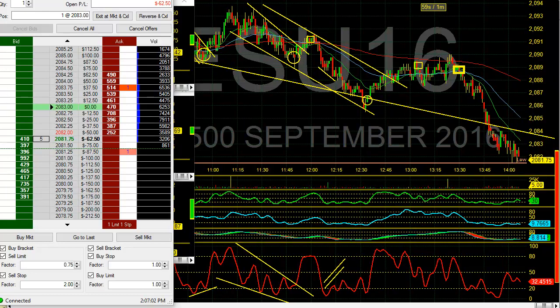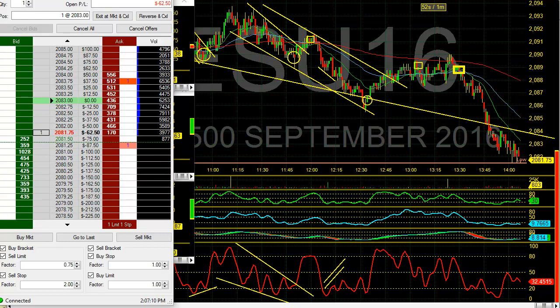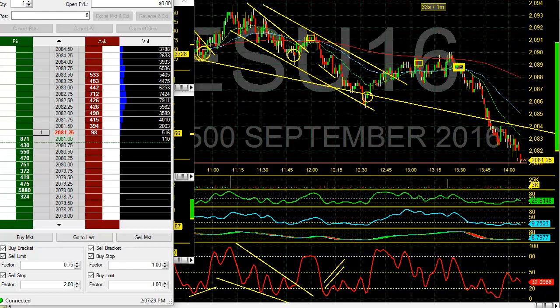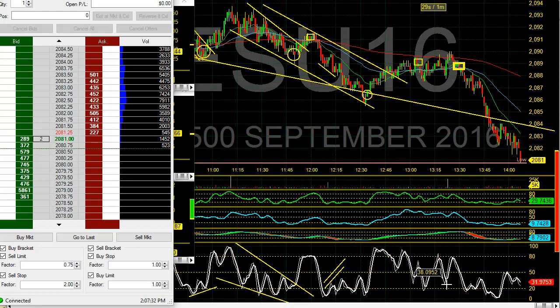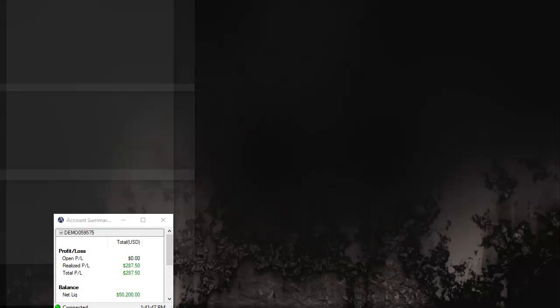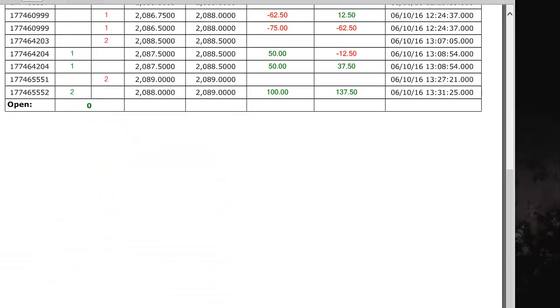Seeing some lows of the session here coming across. Alexion, Amgen, drug stocks here pulling back. It's going to put a little weakness on the Nasdaq, which looks like it's leading us lower. Right. So yeah, that did not work out. Low tick alert. And we did not take a big risk on that, keeping us up about 287 on the day.